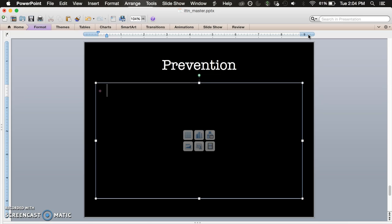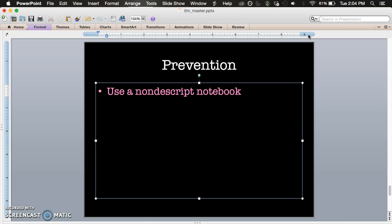So my first thing would be to use a nondescript notebook. I've talked about this before. Just get a dollar store notebook, 50-cent composition book, and make it look like it's something used for school or for grocery lists. If you get something really ornate, it's going to look more interesting, more private, and people are going to be more tempted to look inside.